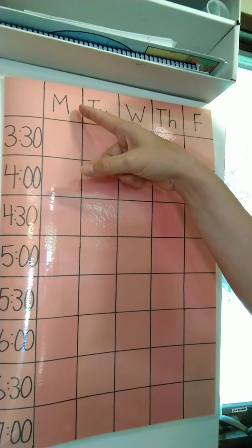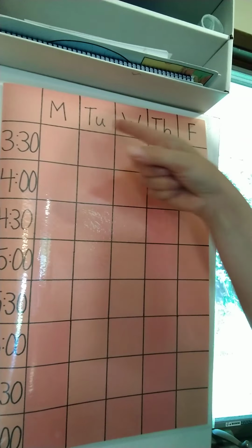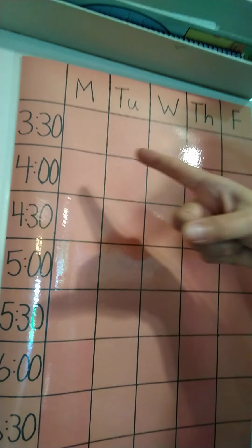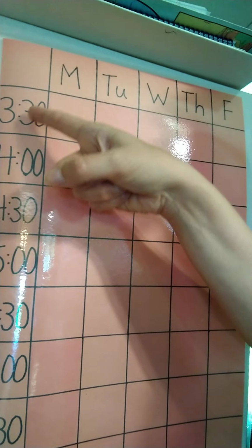Then on the other side, this is largely empty right now, but this was their after school activity chart. If you have one student or maybe two students, you could just make the chart like this and have one for each student. You could have Monday, Tuesday, Wednesday, Thursday, Friday, and what they do. You could start this at 7 in the morning, and each square is easy to change because schedules change sometimes, so the stickers just come off and you can put a new sticker on.